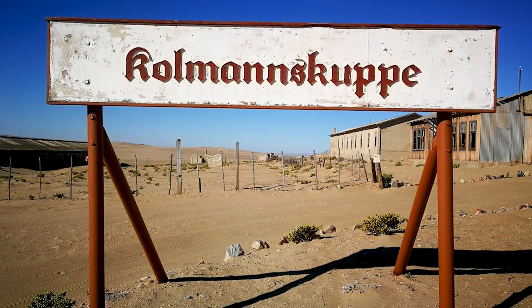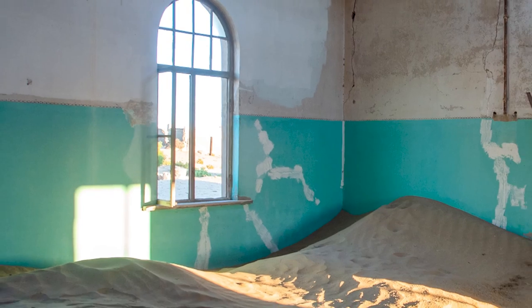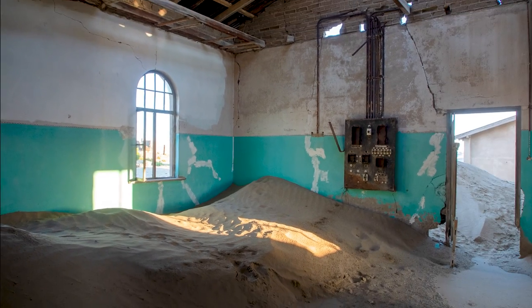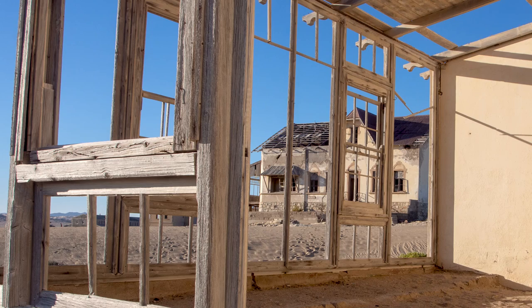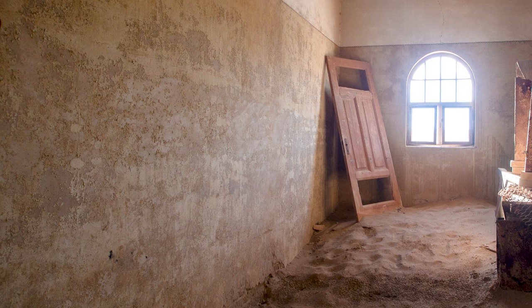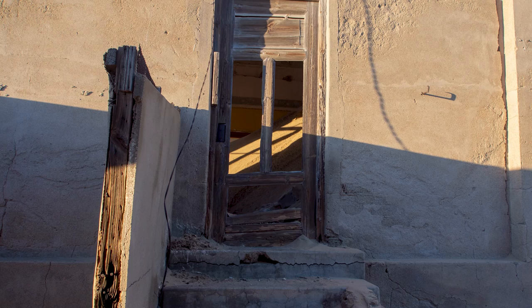Kolmanskop was named after Mr. Kolman, who got stuck with his ox wagon in that area, and the town developed in 1908 when diamonds were discovered, and it brought diamond seekers and adventurers from all over the world. The town developed at a rapid pace, and within a few years it was one of the richest towns in Africa and one of the richest towns in the world.